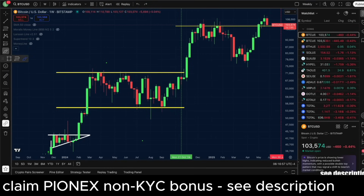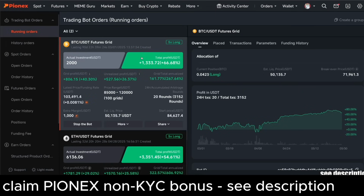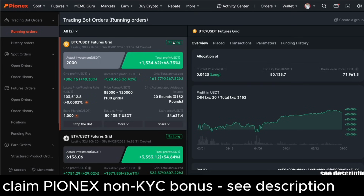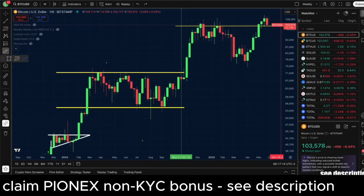And this is where something like the PIONEX grid bots come in, because the way they work is super simple, and you can use leverage, a lot of leverage if you want to, and it's going to be lower risk than using leverage on traditional exchanges like Binance or OKX, because here you're not going all in with your capital on the first trade. Instead, you set up a bot and it will buy some position to begin with, depending on how you set it up.